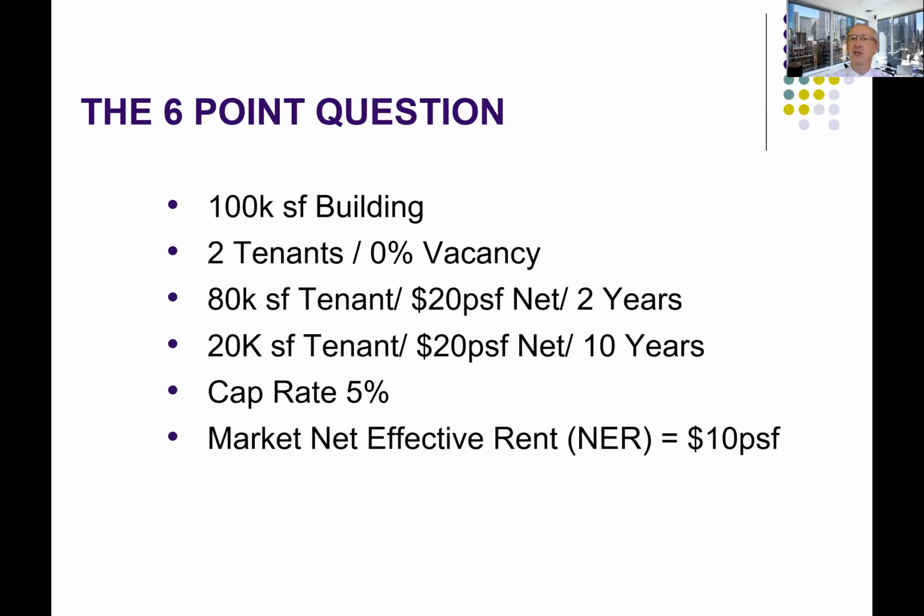So now let's take it to the other side, and we're in your office, and now you're a tenant leasing rep. You get a great phone call. It's the 80,000 square foot tenant calling you. He's saying, you know what? I would really like you to help me out. I know your market really well. I thought you could help me with my renewal.